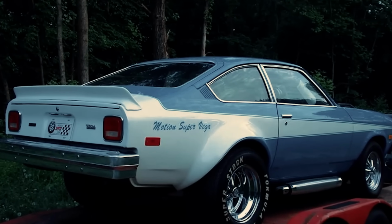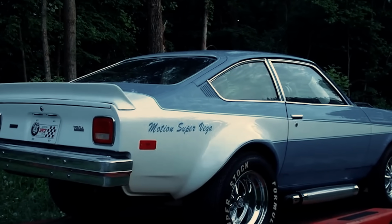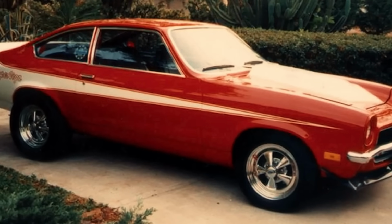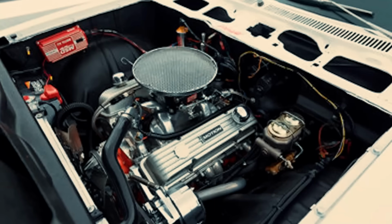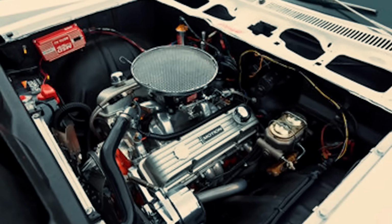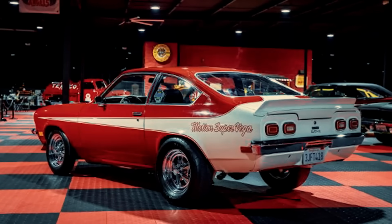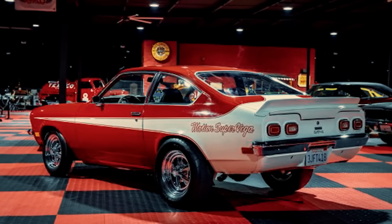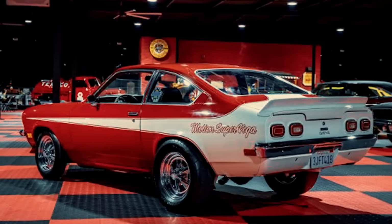Which brings us back to the Motion Vega. Now, Motion themselves was quick to capitalize on the V8 Vega craze by offering their own turnkey V8 swapped Vegas in various degrees of craziness. Only these weren't just swap kits that you did in your garage. Although they did offer them, some of these V8 Vegas were actually delivered as the monsters that they were, 100% ready to go and installed.